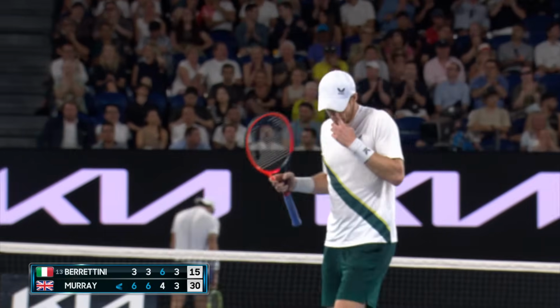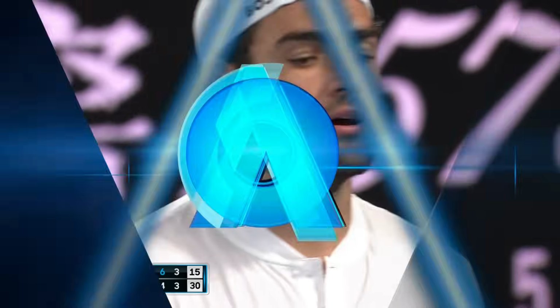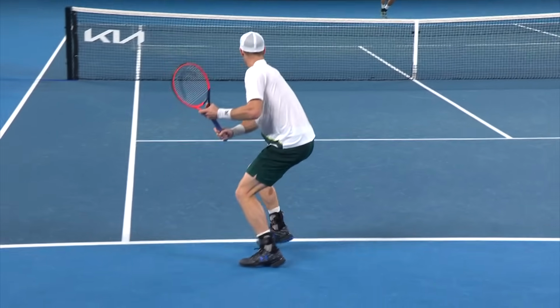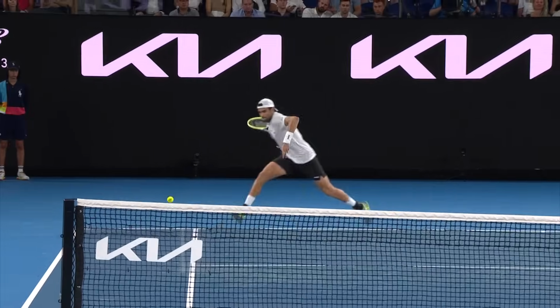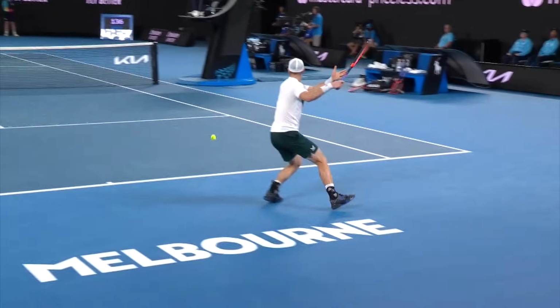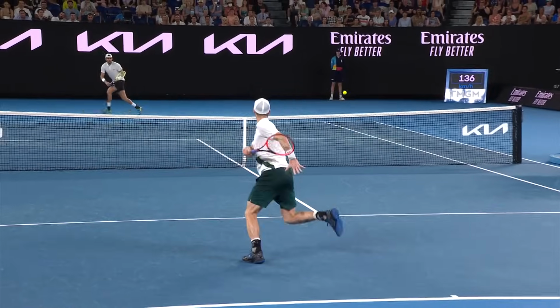Wonderful point. He's a master with that slice down the line, isn't he? Beautiful feel. 15-30, and it takes 15. Takes good feel to hit this shot. That is not easy. The margins there are very small, but it causes this. Berrettini hits up and Murray takes over.